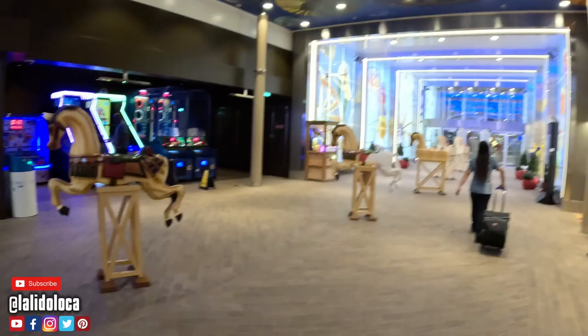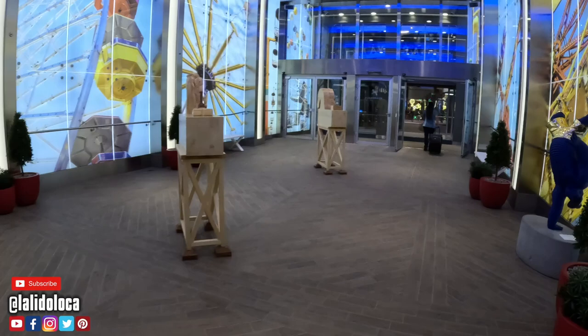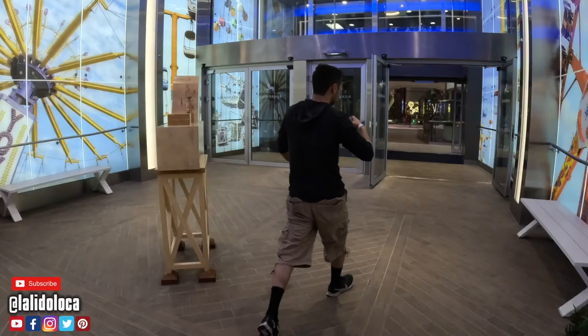What do you guys think? This is impressive. It still blows my mind every time I see this on an Oasis class ship. Just the majesty and the playfulness, the fun of the boardwalk. The boardwalk neighborhood, as it were.